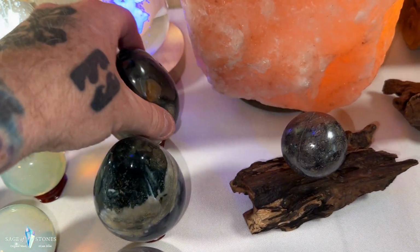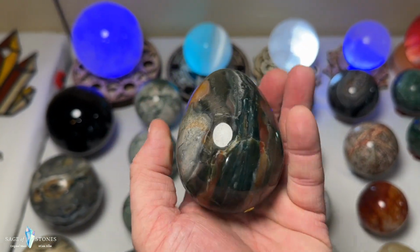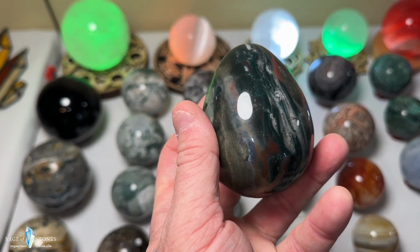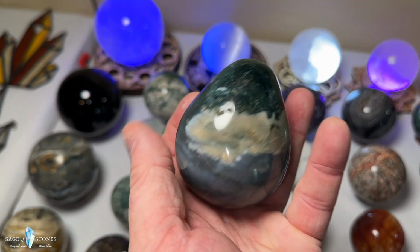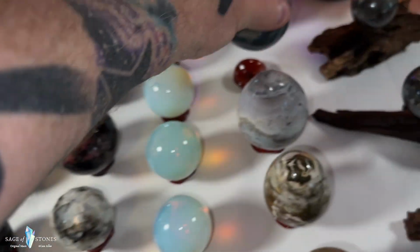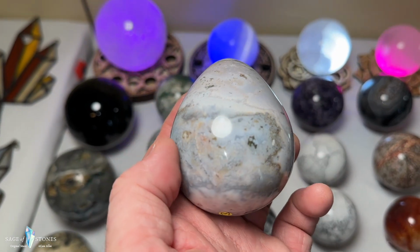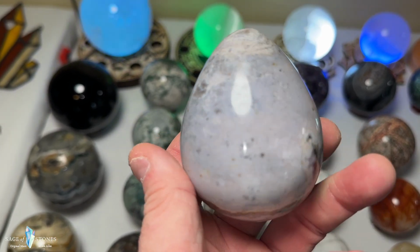I've also got some ocean jasper eggs here. So they're all roughly around this size. Some nice greens and reds and whites in this one. So that's number 1. This is number 2. Really cool patternings in that one as well. This one's a much lighter, softer color here, number 3. Some really subtle shades of blue in this one, almost purple and pink in places.